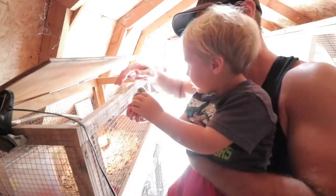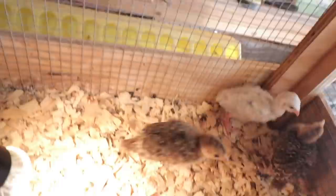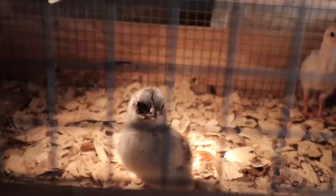Can I have Poppy? All right, here's little Poppy. All right, you ready to put in the brooder? Yeah. Go ahead. Little Poppy? Yeah. We like to have somebody in the brooder with these chicks. If they're by themselves, they usually don't do too well, so it's good that they'll have some company.